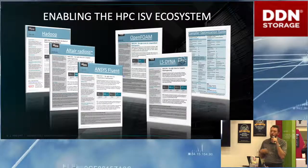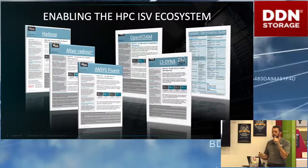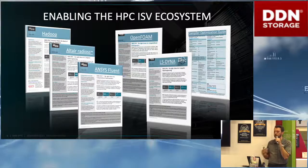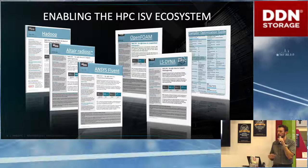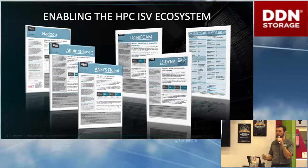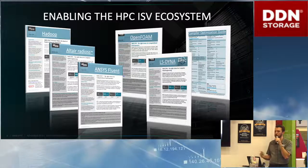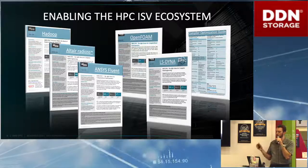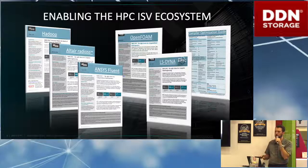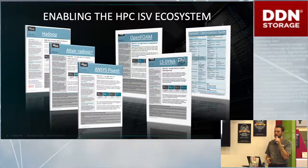And the final area is that we're working very closely with all of our software partners, all of our ISVs. In addition to that compiler ecosystem and the library ecosystem, we're working with Altair, ANSYS, LSTC for LS-DYNA, and the open source community for OpenFOAM. We've got tuning guides and optimization guides, as well as compiler optimization guides, all available from developer.amd.com. Whether you're looking for optimizing application performance or to compile your own code with libraries, we have full support for all those resources through developer.amd.com.